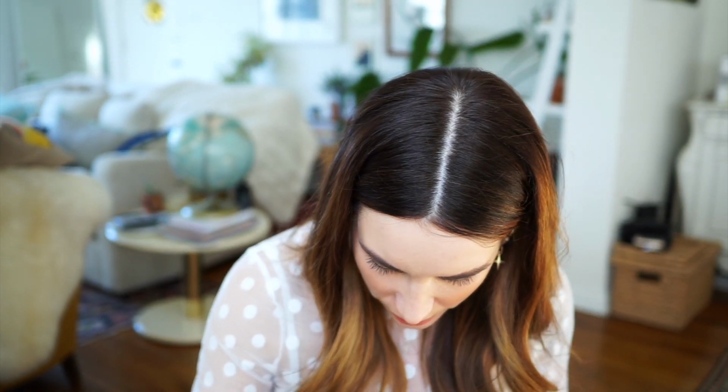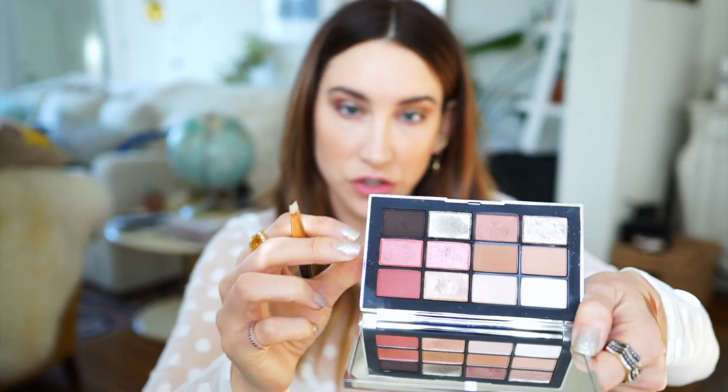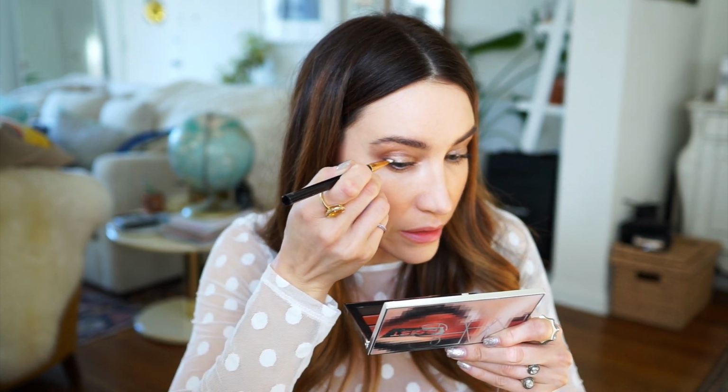And then, why not? I mean, I am going to take a smaller, smudgy, flat brush like so. This is Tom Ford number 21. And I'm just going to put a little bit of that darkest chocolatey brown just lightly at the lash line.